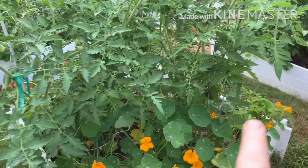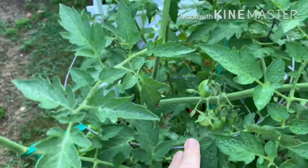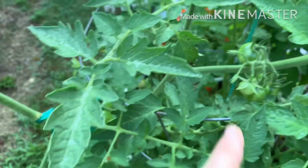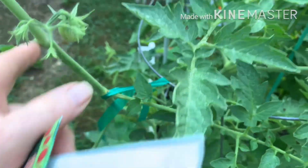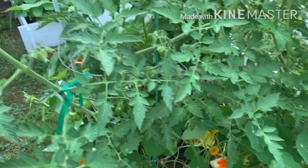So 1, 2 plants. Now, I have them in tomato cages. They are indeterminate, but I didn't keep up with them growing and tucking them into the cage. So I have this little rubbery tie holding the branches on so they don't break, which has happened, and I'll show you that in a little bit.